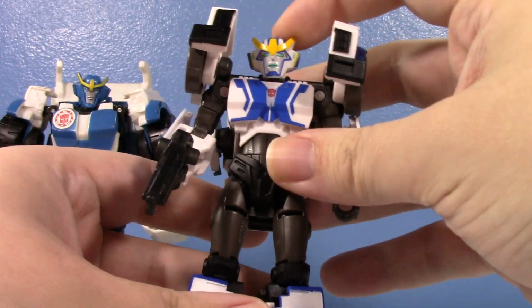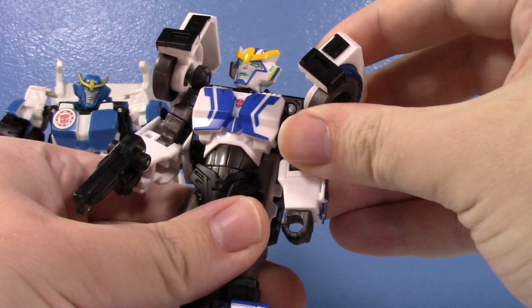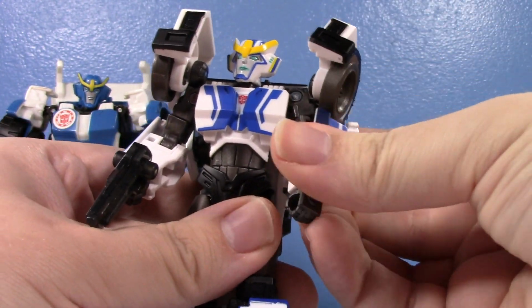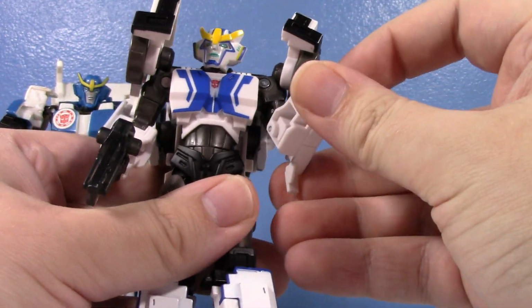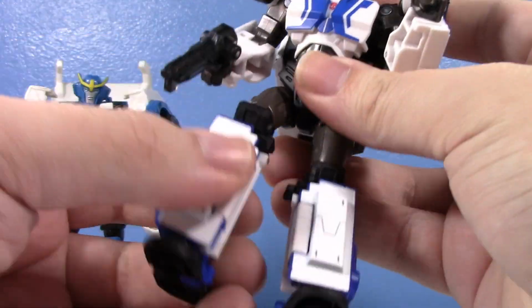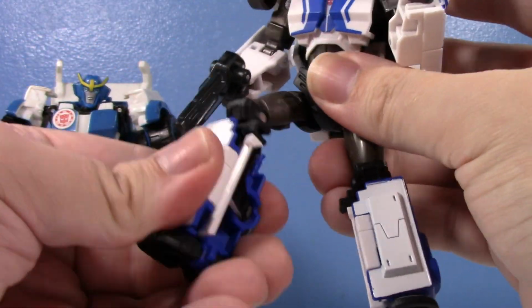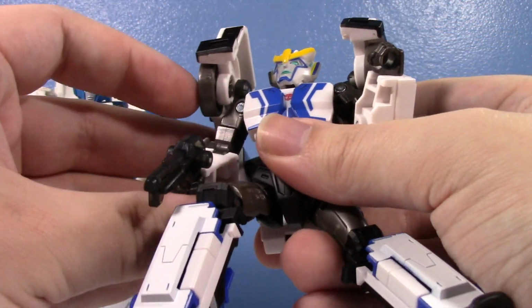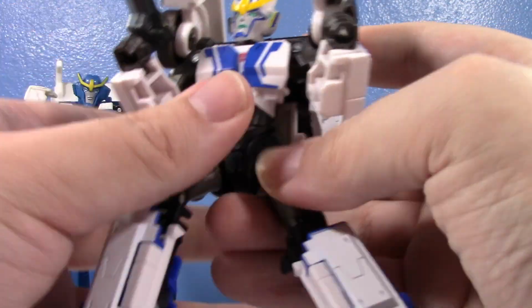Alright, articulation for the new Legacy one. Head's on a ball joint. Already kind of went over the shoulder pads, but the shoulders are on universal joints. Swivels at the bicep. Nice elbow bend. Wrist swivel, which is nice. Waist swivel. Hips are on universals. Thigh swivel. Pretty nice knee bend, and she's got ankle tilts. So her articulation is really nice. I really do enjoy it.